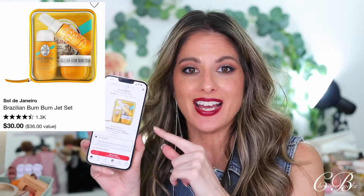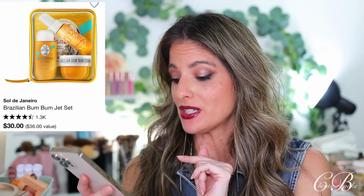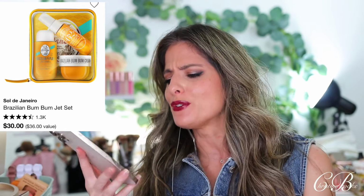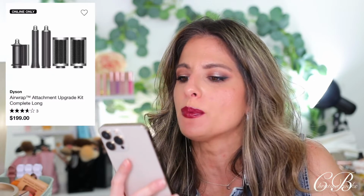So I like this one too, the Brazilian Bum Bum Jet Set. So it's $30, and it comes with a bunch of really cool products from the Brazilian Bum Bum stuff. And I mean, you're saving like a few dollars, but I like it. I think it's cute. The AirRub Attachment Upgrade Kit.